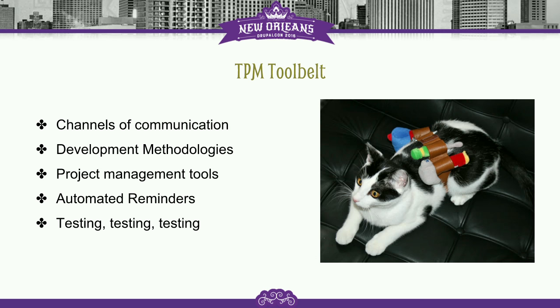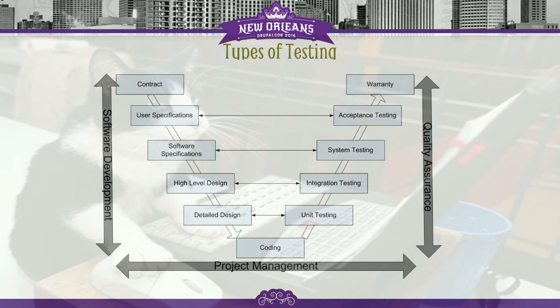And the last little bit in here is testing. We've talked about when you're estimating, you need to put a lot of time in there to be able to test and then to also do revisions. This is, again, a talk in and of itself when we're thinking about what testing looks like. On the left-hand side of this V, you can see the process of getting a contract in place, getting all of these different pieces together and defining what they are, running through the coding, and then going back through and testing all of them.